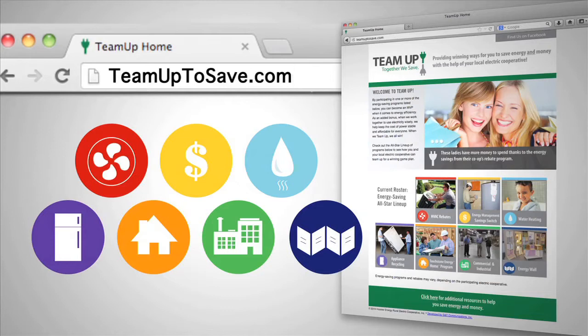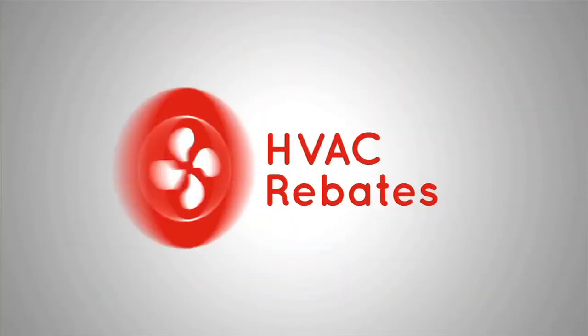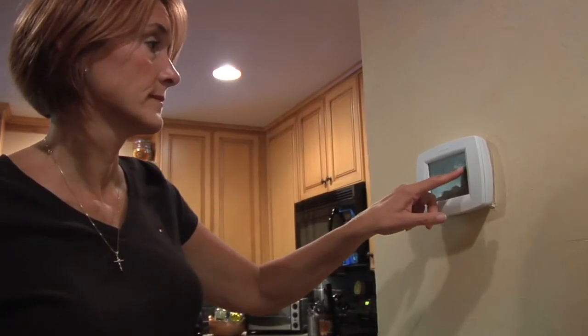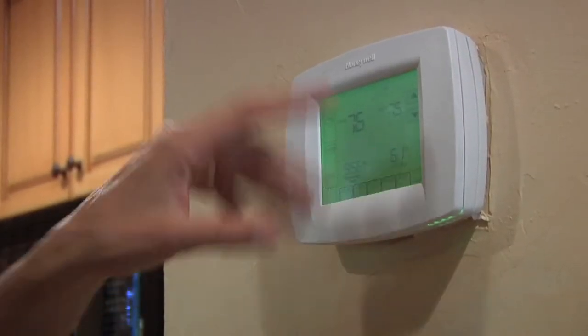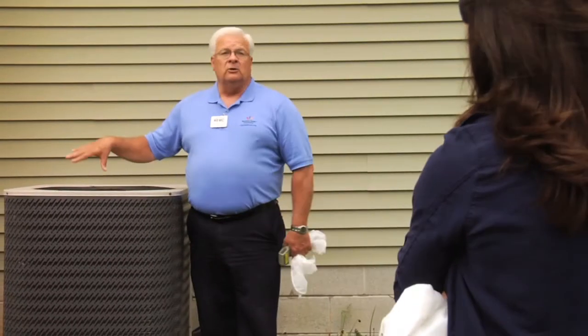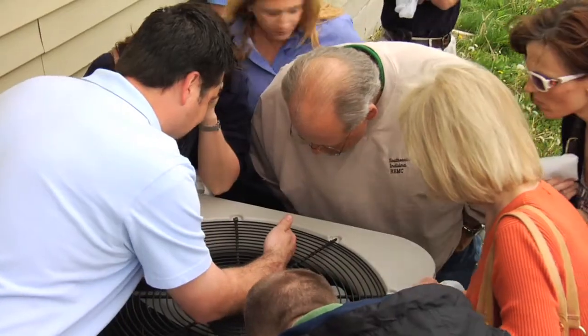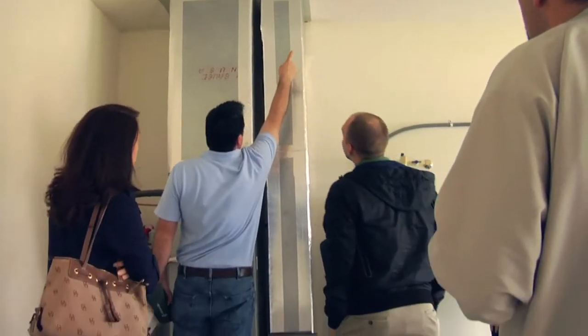Here's a look at a number of Team Up programs. The heating and cooling, or HVAC system, is the largest user of residential energy, making up as much as 60% of a home's annual energy cost. Homes heated by baseboards or electric furnaces face higher costs compared to those with efficient heat pumps and geothermal systems.